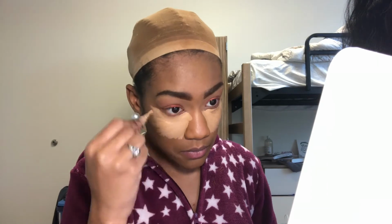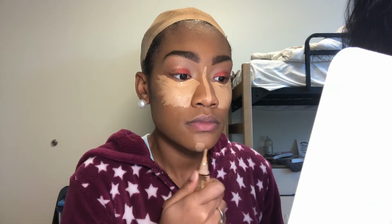So, what I'm using right now is the LA Girl Pro Conceal in the color Pure Beige. Yeah, I'm just highlighting my highlighted areas.